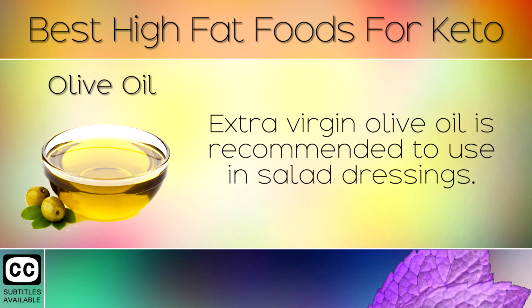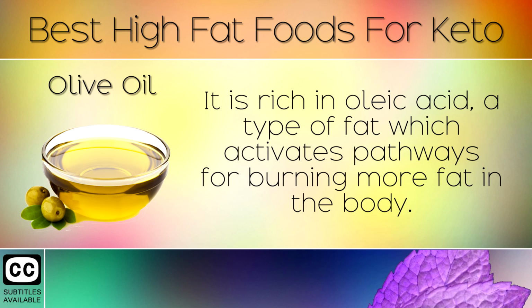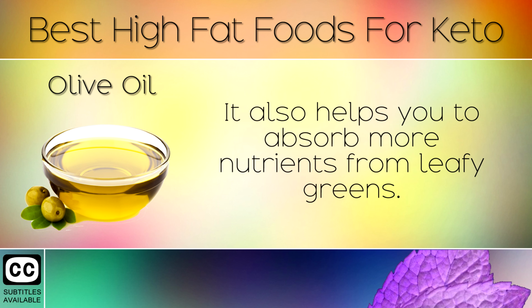5. Olive oil. Extra virgin olive oil is recommended to use in salad dressings. It is rich in oleic acid, a type of fat which activates pathways for burning more fat in the body. It also helps you to absorb more nutrients from leafy greens.